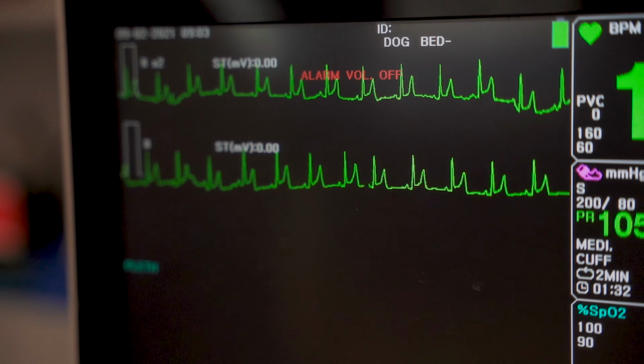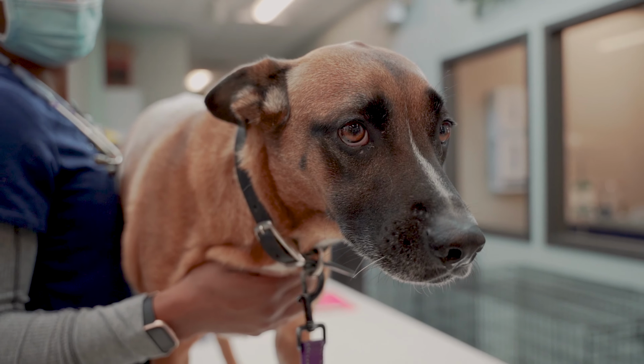Some of our next steps may be to check an ECG to make sure that the dog does not have any arrhythmias. If they do, then we may need to think about starting medications to lower the heart rate. If they do not, then more than likely at that point we move on to some more symptomatic care.